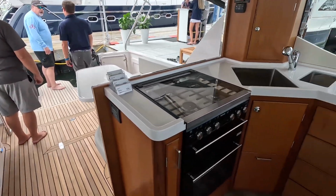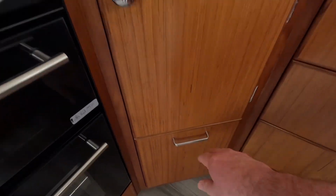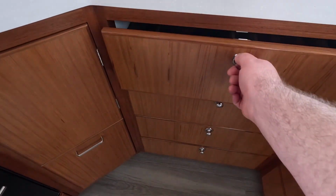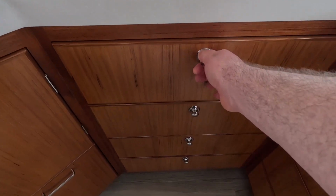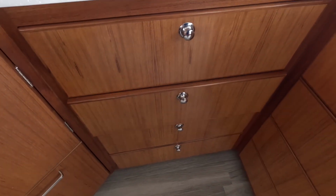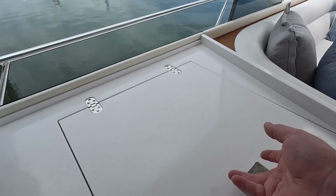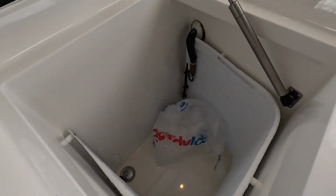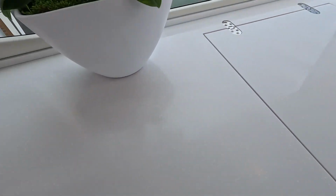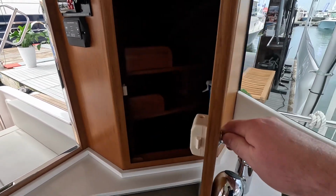Turning around, we see the galley with the gas stove and oven. Plenty of storage. Storage under the sink here. Down here we have storage with 2 trash bins. Always good to have lots of room for that on a boat. Plenty of storage in drawers and cupboards. And you'll notice these are all self-closing. And additional drawers here to the right. And up here, we have a built-in freezer, which is very convenient. You'll notice the drain down there for when it needs to be defrosted or cleaned out. And then over here, we've got double sinks. And just behind that, we have storage for your dishes.